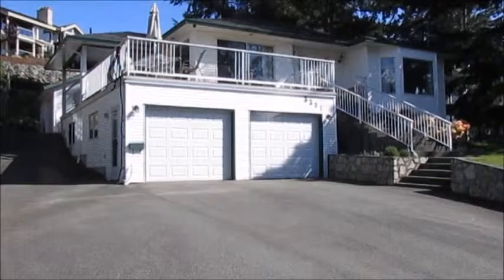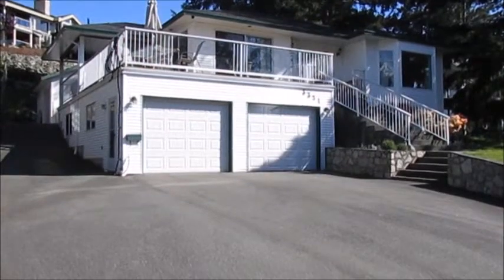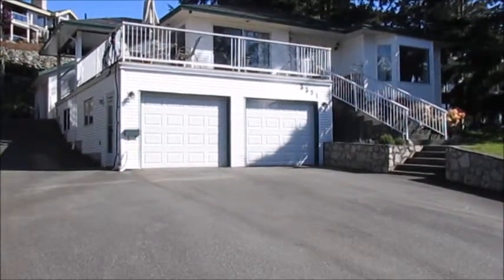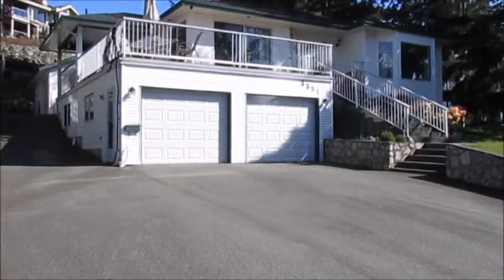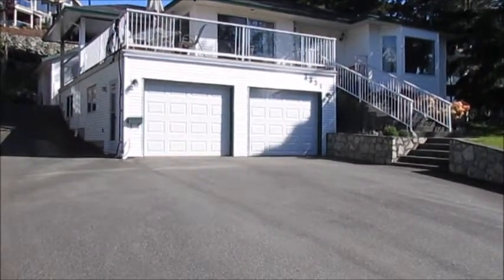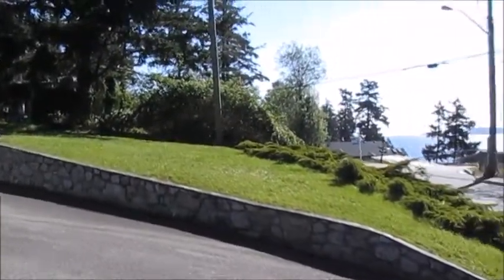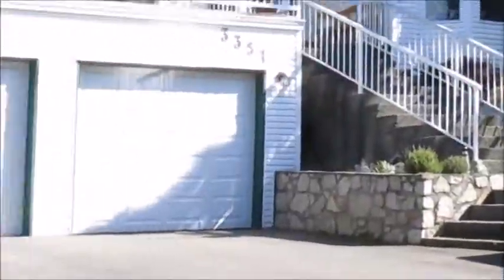This is Mandy Culford of Coast Realty Group at 3351 Stephenson Point Road. This is a 4-bedroom, 2-bathroom home. It does have a shed at the back on a heat pump, and it also has the bonus of ocean views. So let's go in and take a look at this house.